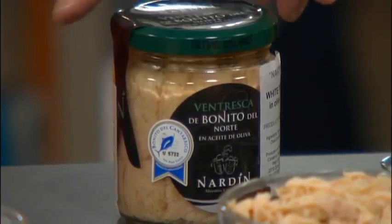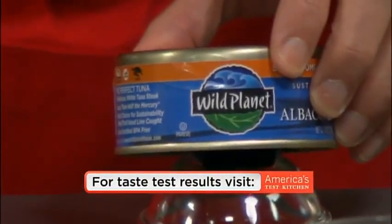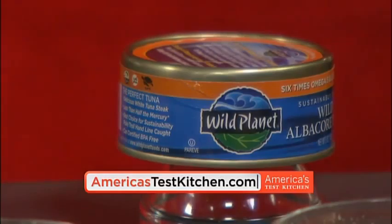Well, the good thing about this is this would last forever because you'd never open it. You'd have one jar and the other four would just stay there forever. So the winner, if you have $35, which seems a bit absurd, was this brand, Nardin. And then the second, which I also liked, was Wild Planet. There you have it. Wild Planet comes in at how much money? That's only $5. Wild Planet is the winner.